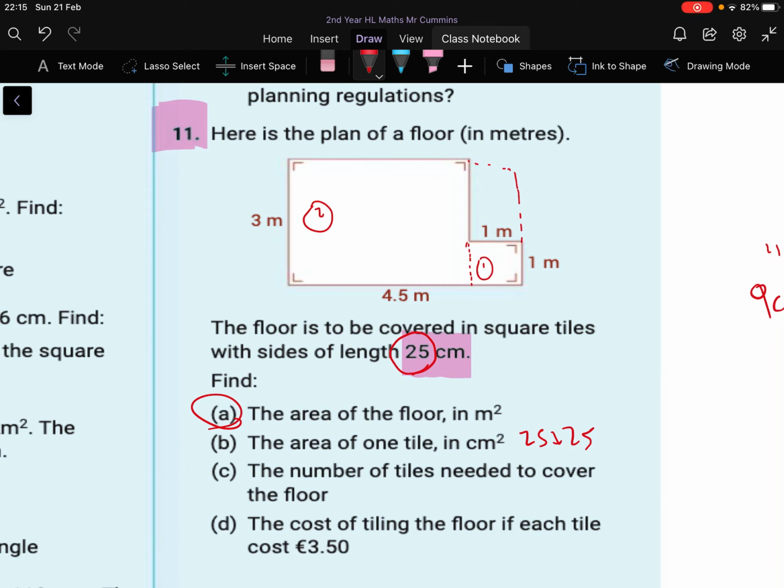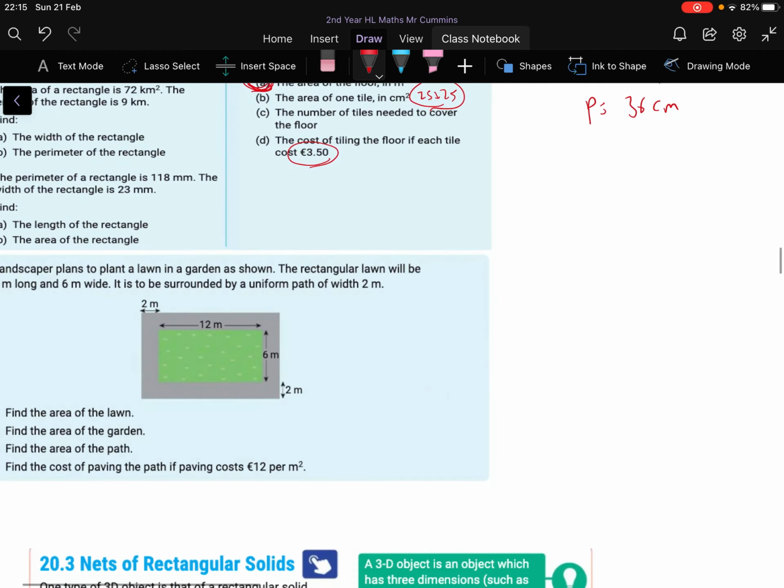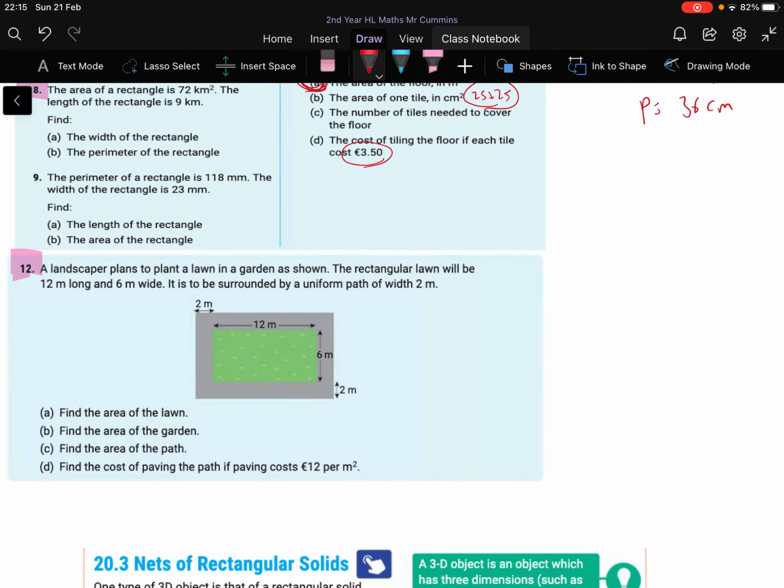The number of tiles needed, well, when you find your answer to this part here, you're going to divide that into your answer for part A to find out how many of those tiles it's going to take to cover the floor. And then you know how many tiles, multiply that by 3.50 to get your final answer. And most of these sums are pretty much the same. There's one there about another field, a garden and so on.